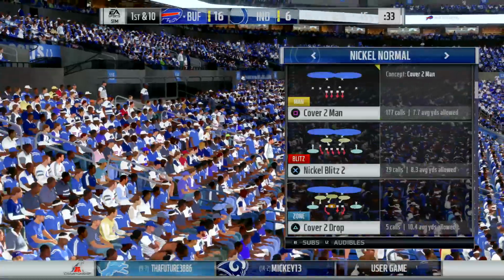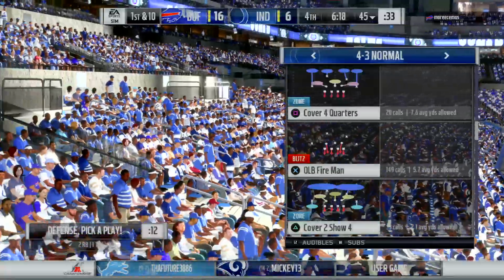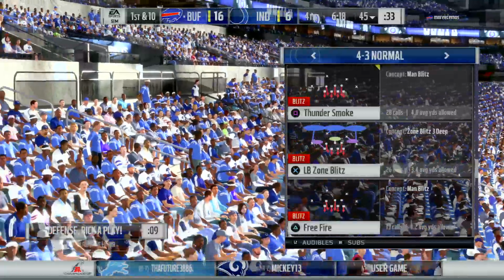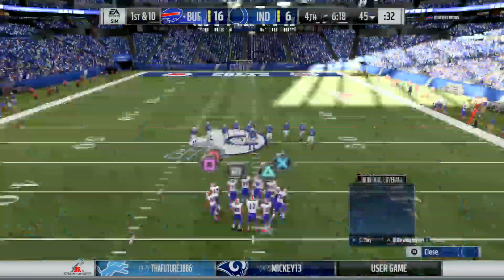Here's the Buffalo offense now as they get set to take over here. And last time they were able to churn some clock. They got the field goal, added on to their lead, but that was a drive that was so long it should have ended in a touchdown. You know that's how they felt.